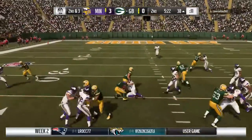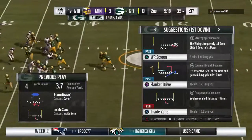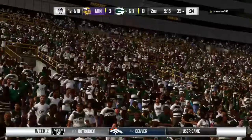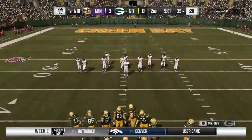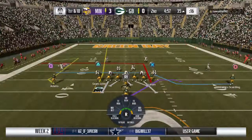Now the man from UTEP, this is Aaron Jones, and he'll go down here at the 35-yard line. Just 4 yards on the pickup, but that's good enough to extend the drive. Ball up to the 35 now as they come up on 1st and 10.